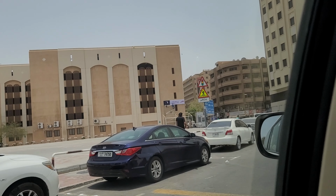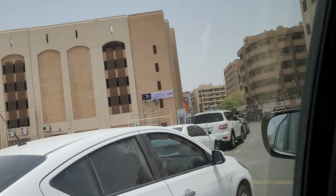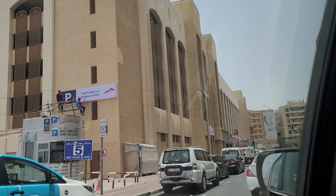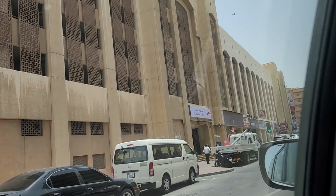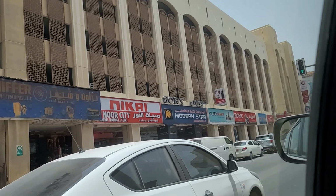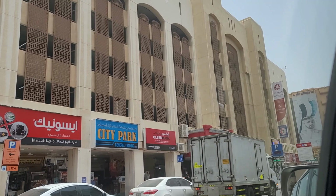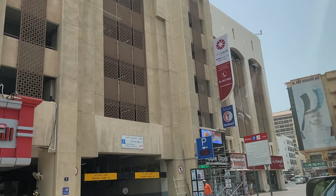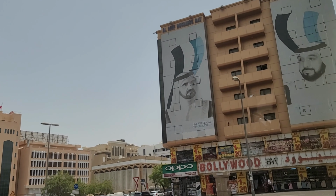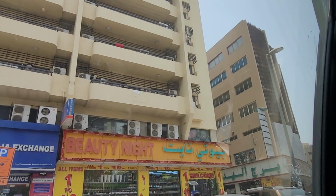This is the bus stop, Al Ghubaiba bus station. From here you can go to Abu Dhabi, Fujairah, Al Ain, Sharjah, every city you can reach from here by bus. And this whole area is called Bur Dubai. Mostly here are small shops, wholesale shops for mobiles, all electronic devices, clothing, all kinds of stuff you can see.